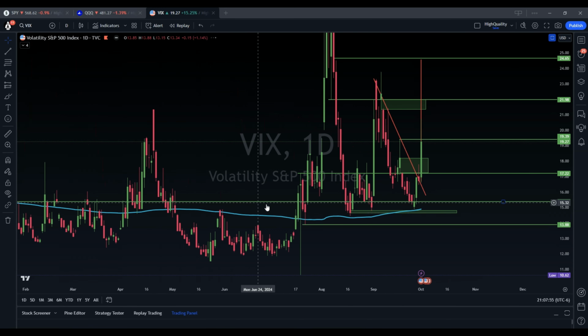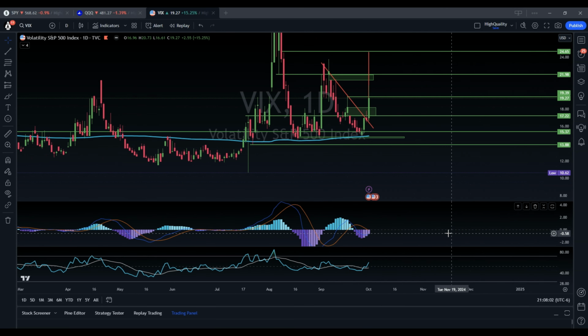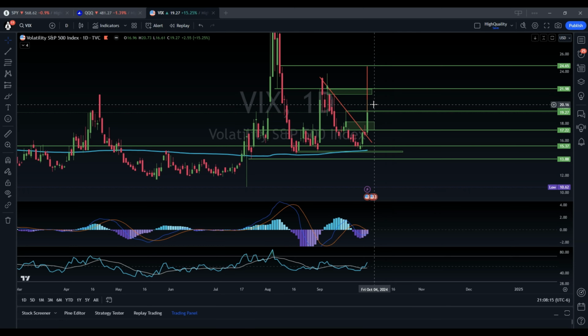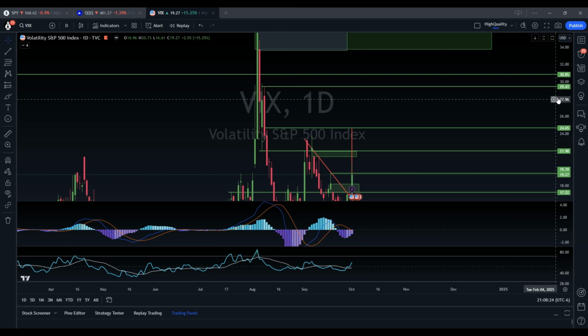If we go out onto the daily time frame and pull up our MACD, it is curling upwards and headed towards the zero line. If the VIX manages to break through the zero line here on the MACD, that would be bearish for the rest of the market, and it does mean that the VIX will most likely head higher and break above these previous highs here and probably head towards 2943, which would be the most likely resistance if the VIX is able to break above 2465. So this is all something to be aware of for the coming days.